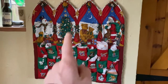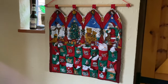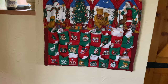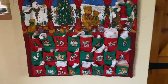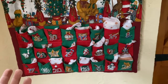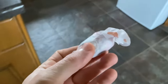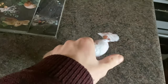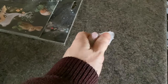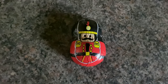So, I have had this advent calendar for how many years? You've made it when you were about 2 or 3, because you do chocolate. Okay, yeah, so about 23-ish years. And every year this comes out of the loft, and it gets filled by the magical Christmas elf. So we start with day number one. Let's see what we've got. Oh, I can't do this with one hand. There we go. Got a little soldier.